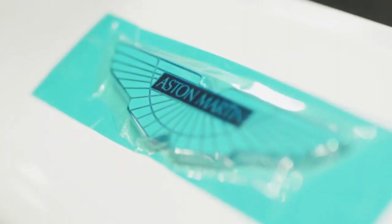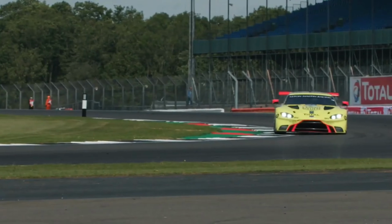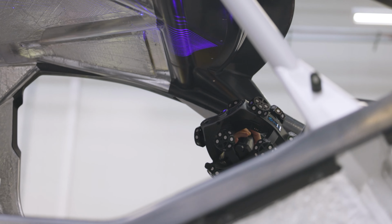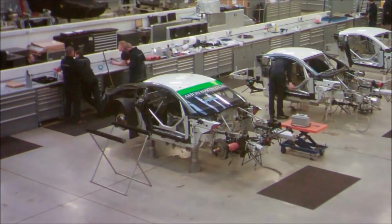We are producing, on a good year, about 75 Aston Martin race cars out of this factory every year on behalf of Aston Martin Racing. We are scanning full surface scans of those tubs, comparing them to the CAD model. Obviously, if we pick anything strange up, we can rectify that before the tubs reach car build.